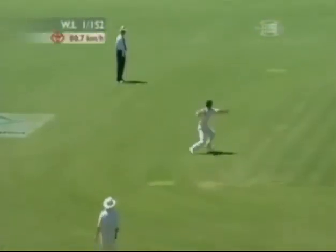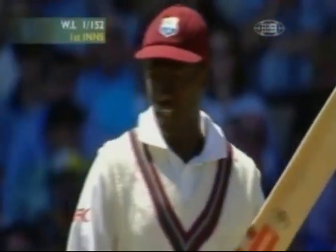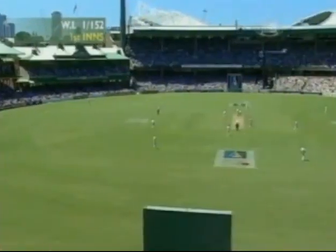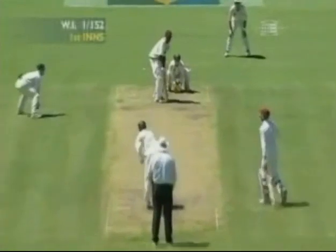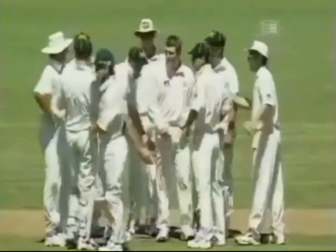Oh, nice, Drew. Now, McGill won't mind that. He's left the outfield, as Steve Waugh has left the outfield vacant. Looked confident when driving at the leg spinner. On that occasion he was attempting to defend, but it's gone right through him.